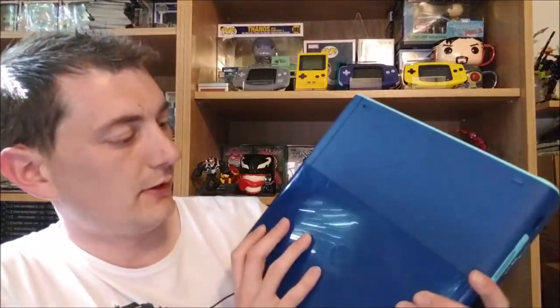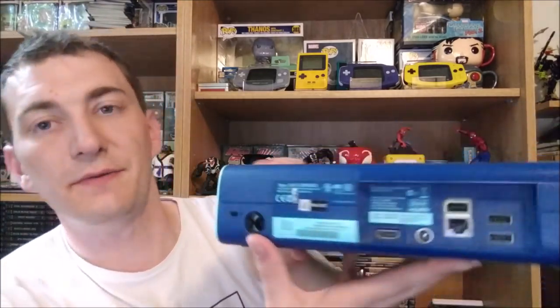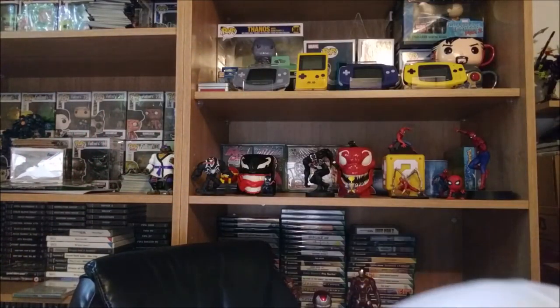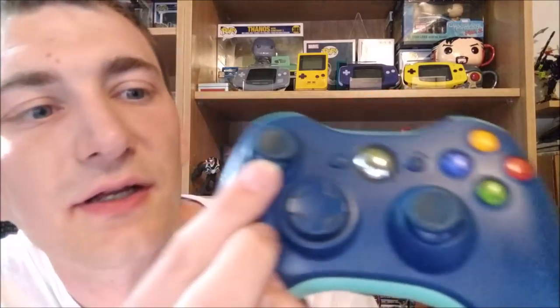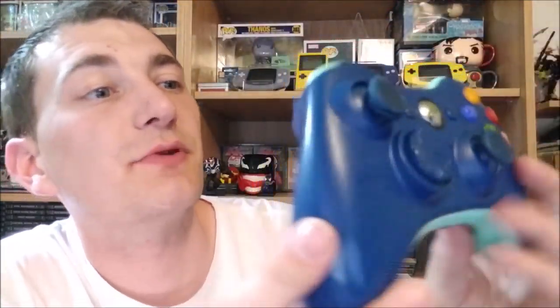I may have overpaid for this, but I saw it and I've not seen one out in a while, so I had to pick it up. It's a blue Xbox. Now, I paid 20 quid. It came with a controller. The controller needs a little bit of TLC. It's got the original power pack, which is that one there. There's no HDMI, which is a bit of a pain. I'll show you the controller and you'll see what I mean. This is the controller. As you can see there, it needs a bit of love. It's bloody dirty, I'll give you that. It is absolutely filthy.